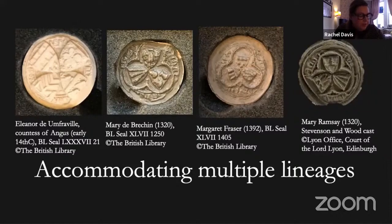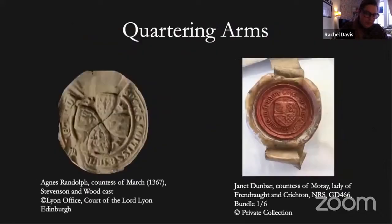Each shield represents her lineage acquired by noble birth and marriage and expresses her personal identity as a representative of these lineages. We might further compare this design with other seal casts from the 14th century, including the seals shown here belonging to Mary de Brecon, Margaret Fraser, and Mary Ramsay. The seal design of Agnes Randolph, Countess of March, can be read similarly to these seals in how they articulate her individual identity as a Scottish noble.